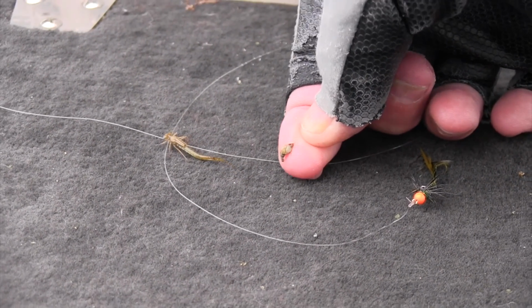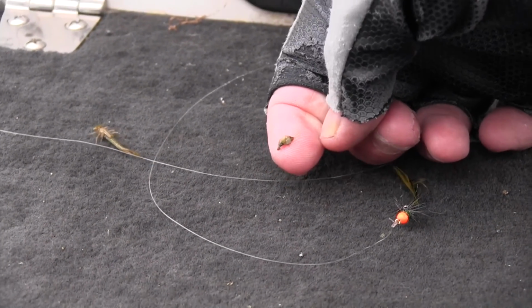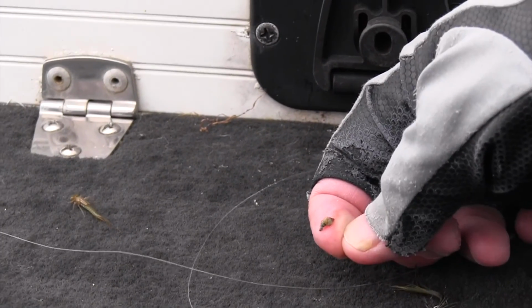So the food's very plentiful in a lake like Wendouree, as in a few of the other lakes, which are quite shallow as well. So great food source for these fish, which is why they grow so big so quickly.